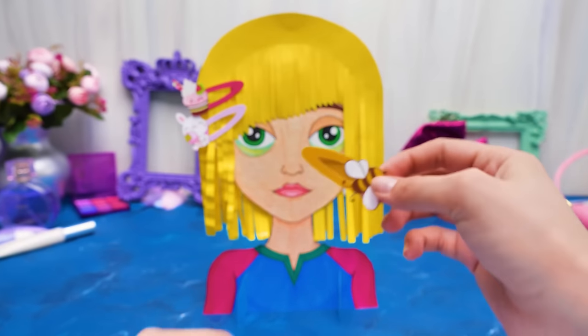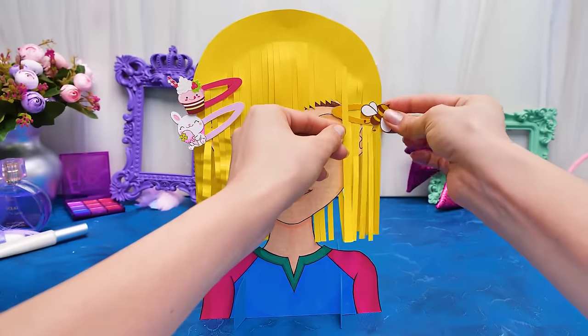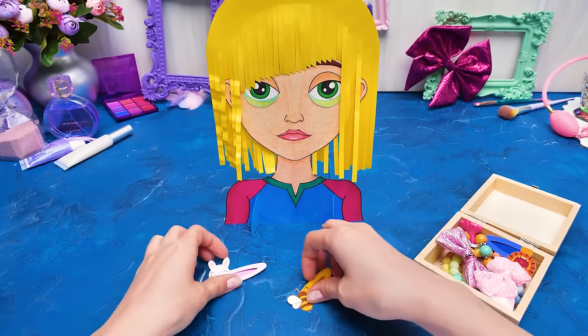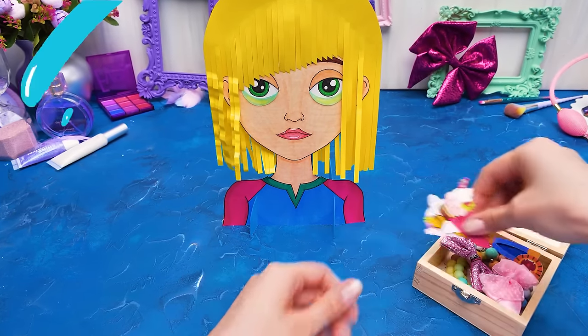And this one is really cool, too. We'll definitely put this one on as well. Oops! I'm guessing she doesn't like her new look. Okay, I'll make it up to her with new makeup. Stay tuned!